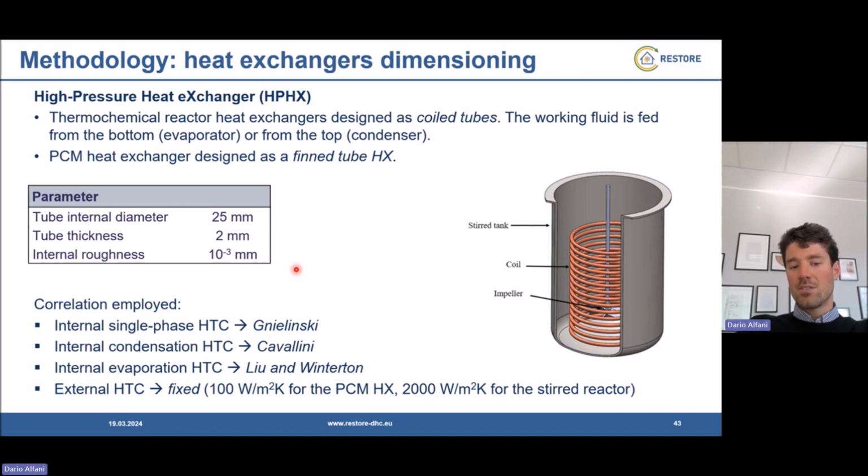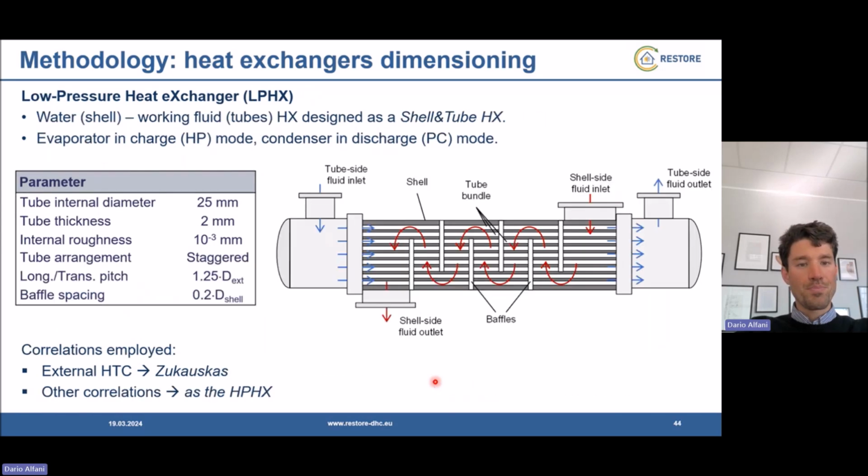For the external heat transfer coefficient, we did not have the latest results from Wien, so we assumed the literature value, which is definitely higher than what Wien has obtained in its last experimental results. But still, here we are talking about a numerical study where we are considering a 1 megawatt site, so definitely a more commercial kind of system.